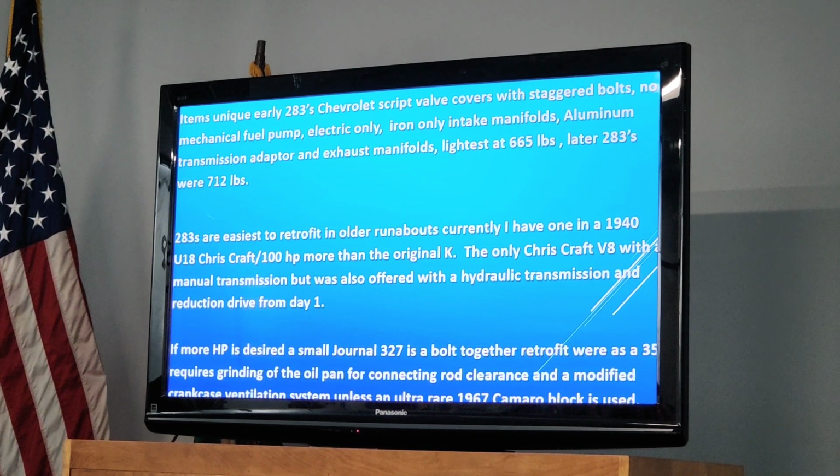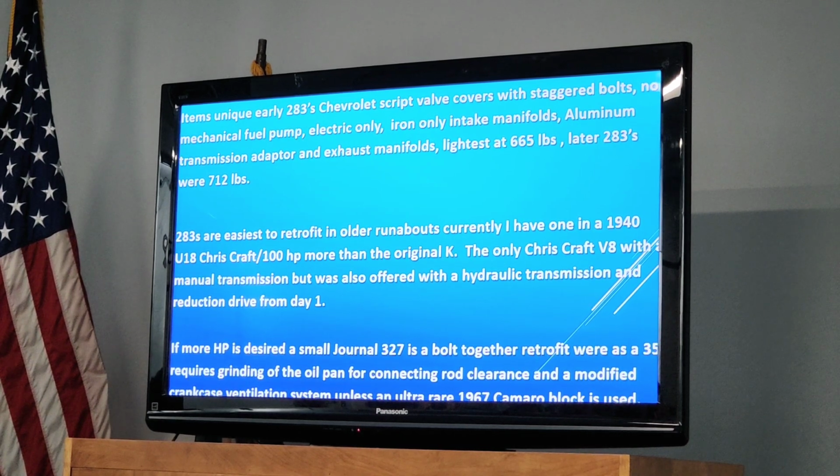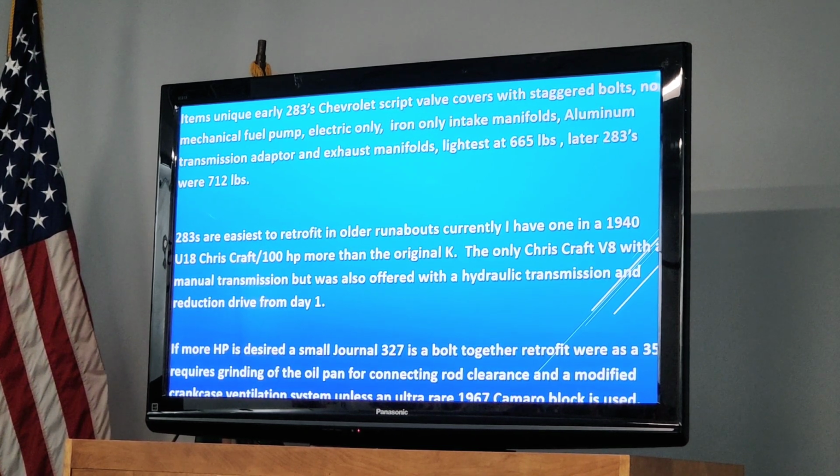So again, there's some real good reasons to use a 283 in one of our classic runabouts. And again, some of those things I talked about when I put one in my cruiser, you got a tach drive on it, you can use your original tachometer. Now, if you got a counterclockwise tach in your boat, you got to use a reverser on it. But I think by '59, they were all clockwise tachs. So all of them came originally with one that would go clockwise. But like my '40 has a counterclockwise tach in it. So Stuart Warner also built a reversible tach drive. So I've got one of those for you.